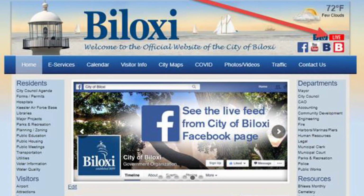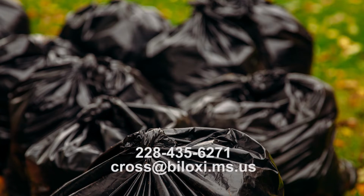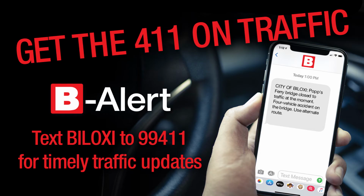And here are a couple of reminders. If you see piles of trash in the public right-of-way, please call the Biloxi Public Works Department, 228-435-6271. Ask for that location to be put on the pickup list. You can also email cross@biloxi.ms.us. This is also a good time to sign up for traffic alerts from the city. It takes just a minute and it's free. Text Biloxi to 99411.